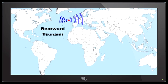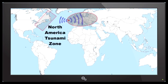Plus, there will be a rearward tsunami that will travel in the opposite direction across the Atlantic towards North America, as the ejecta and ashfall from the impact begins to fall on Europe. Traveling as fast as a modern jet airliner, the rearward tsunami wave will strike into the northeastern seaboard of North America, with devastating consequences for America and Canada, but that is not even the half of it.